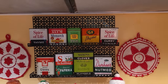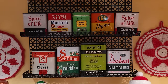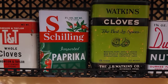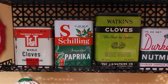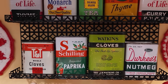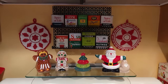So those are the two pot holders that I used up there, and I just wanted to give you a glimpse too of the old spice tins that I picked out. This is my favorite when it comes to Christmas look. So that's probably my newest one, the paprika. I'll have to keep my eyes peeled for any other ones like that that really look Christmassy. I don't recall running across any others. So I really like that one as being my newest one.